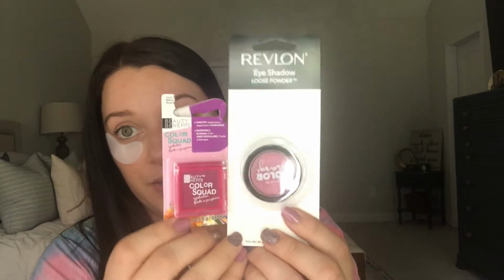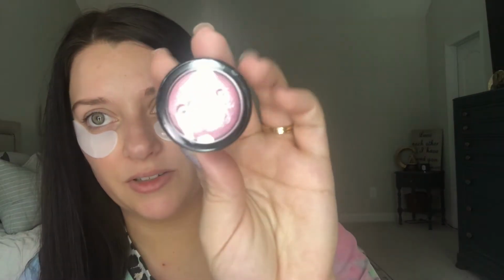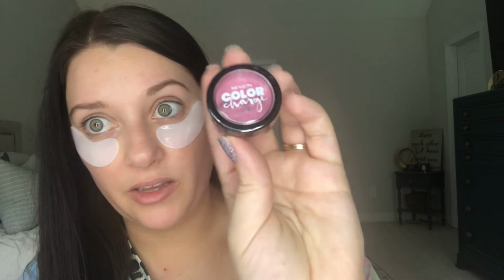Then I saw these two. Okay. This Revlon. I was like, Revlon? Really? I gotta get that. It doesn't have a shade on it, which is kind of weird. And it's just a little loose eyeshadow. So this is what it looks like, but it's a pretty bright pink, which I like to use a lot of times too. That was impossible to open. Okay, so it's called Revlon Color Charge. On here it says Fuchsia. But y'all, Revlon at the Dollar Tree.